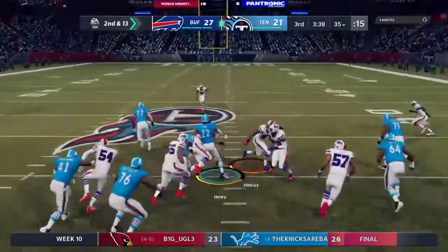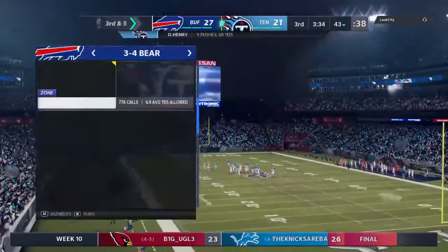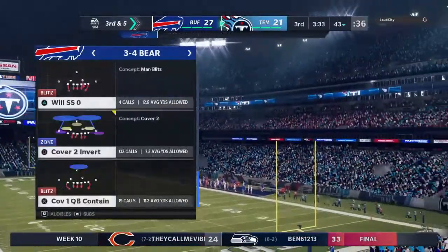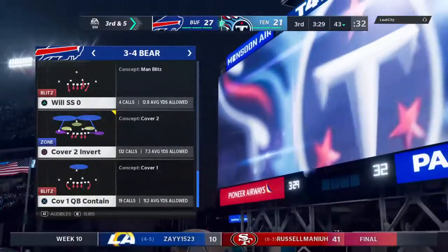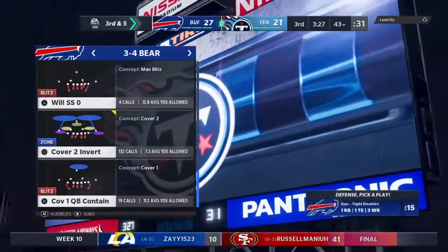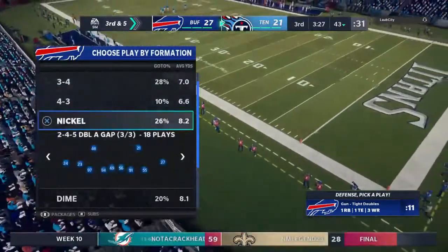On second down, here's Henry. 8 yards on the run, and that cuts this down to a 3rd and about 5. But you've got to give kudos to your offensive line and the guy carrying the ball because they were in a 2nd and long situation. It seemed pretty dire, but they brought it back to 3rd and manageable with that run.